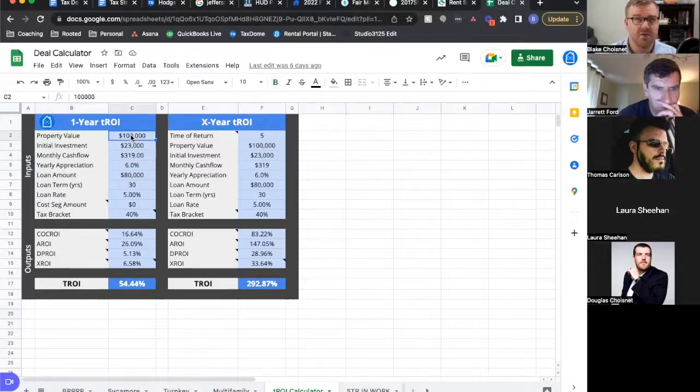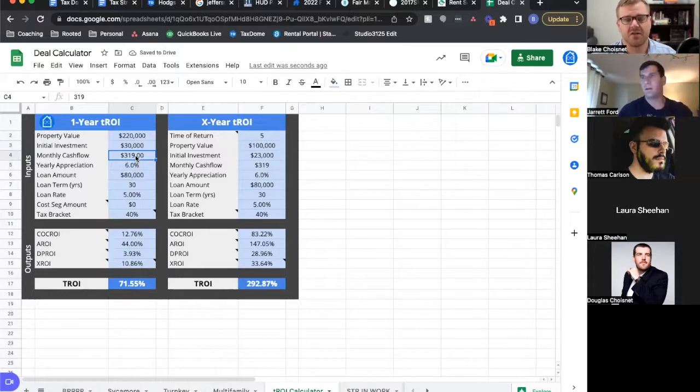What's the property's value? Probably around 220. Okay. Once you refinance out, what are you going to be all in? About 30K, I think. And what do you think it'll cash flow if you get it rented at 1875? Let's say 300, I think. Okay. I'm not exactly sure, but I think that's okay. Right. So let's be a little bit conservative and say it's 250.